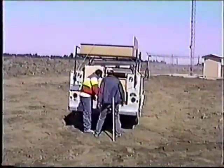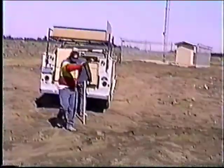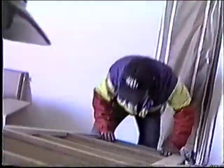This will be the cabinet coming for the workbench, and they're getting ready to stake it off and pave it and so forth. The other two buildings are finished. They'll start working on installing the cabinet here in the transfer building.